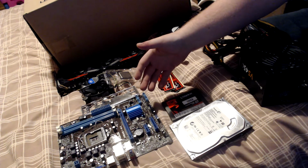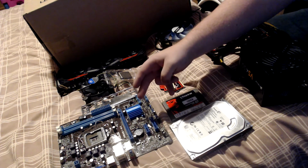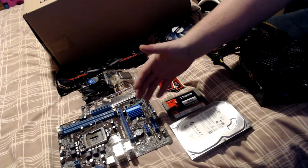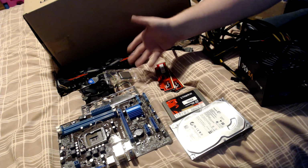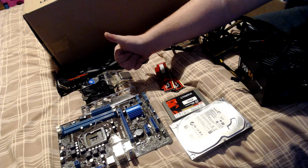Right, so this Asus LGA 1155 board was listed for £25. A guy on Gumtree let me have it for £15. Savings of £10 right there. So then we go over to the CPU. Like I said, he wanted £20 for that one. I got that for £10, and that came with an Intel stock cooler, which is fantastic as well.